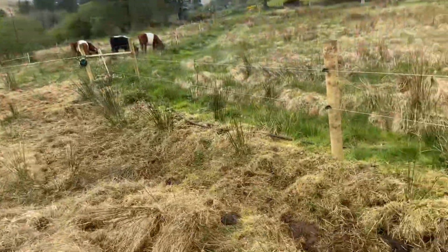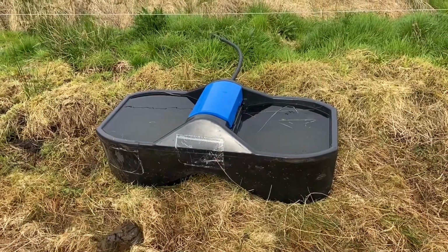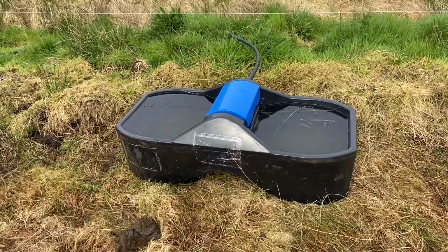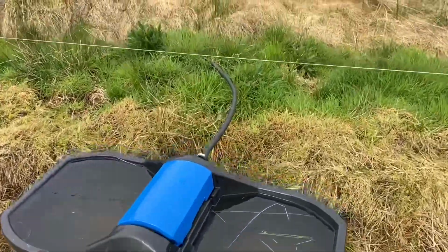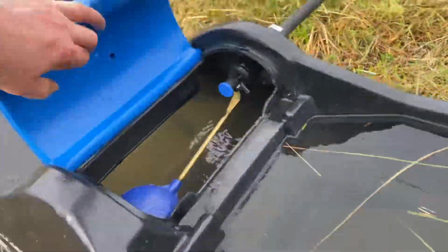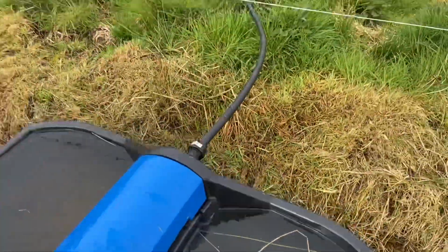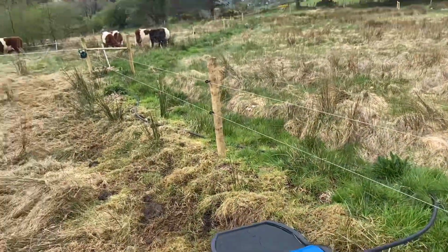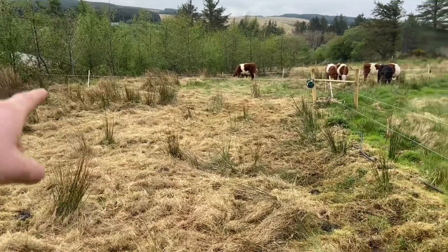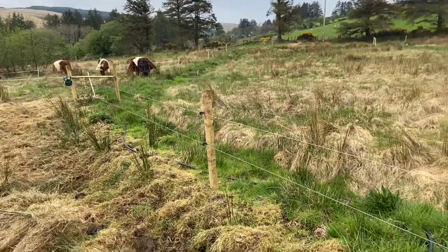With that in mind, this system is set up with mobile infrastructure. This is a mobile drinker from Kingspan, just a very light plastic model. We've got 3/4 black pipe into the back of it, and then just a very simple float valve set up on it. Now we're running the water currently from where the power is coming from as well, and it's coming through a drainage pipe beneath the road and up here.